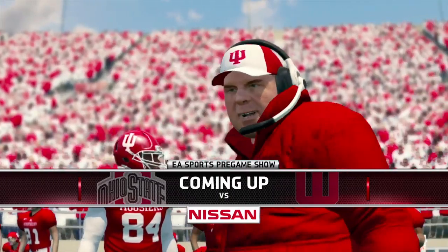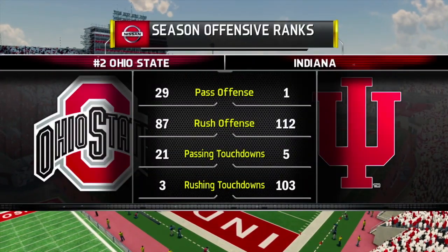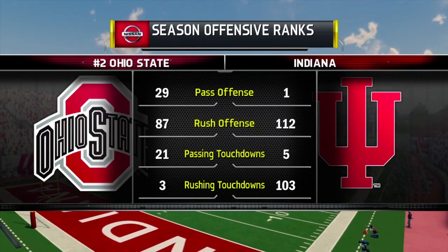The Buckeyes have shown few signs of weakness lately. They are exuding confidence in everything they do. String together a few W's, that's exactly what happens. We'll see if they can keep it up.